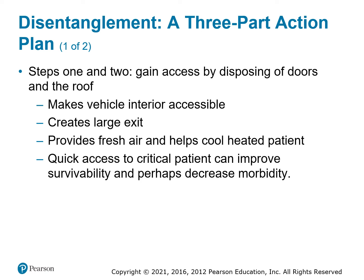It can get pretty complex, so you have to have the specialized training, but it gives you access to the vehicle's interior. It's going to create a large exit and give you the most flexibility in how you want to extricate your patient. It's going to provide fresh air and help cool that patient if it's hot out. However, the flip is true too. If it's a cold 20-degree night and you're cutting things off, now you got to be worried about cold getting to your patient. But it's going to give you quick access to the critical patient, and it's going to help you improve their survivability and decrease their morbidity.